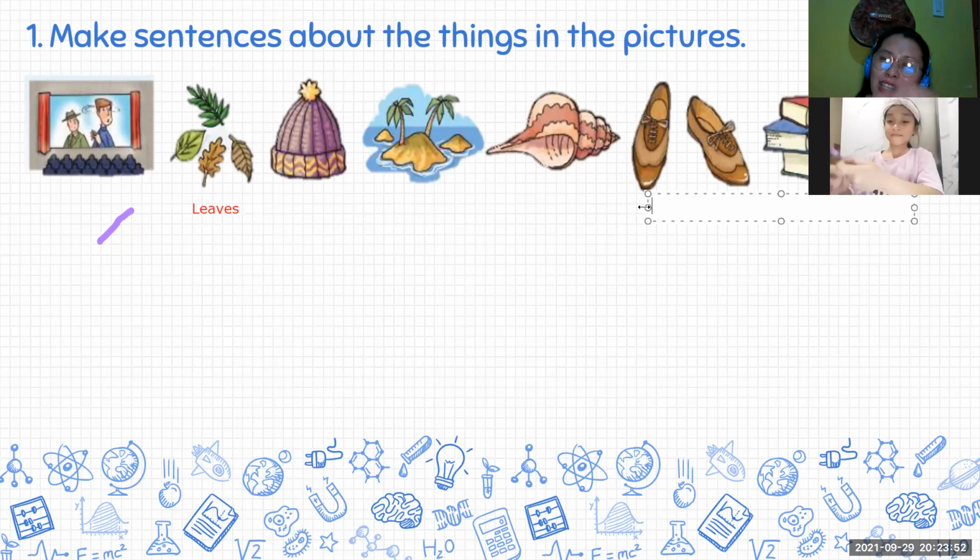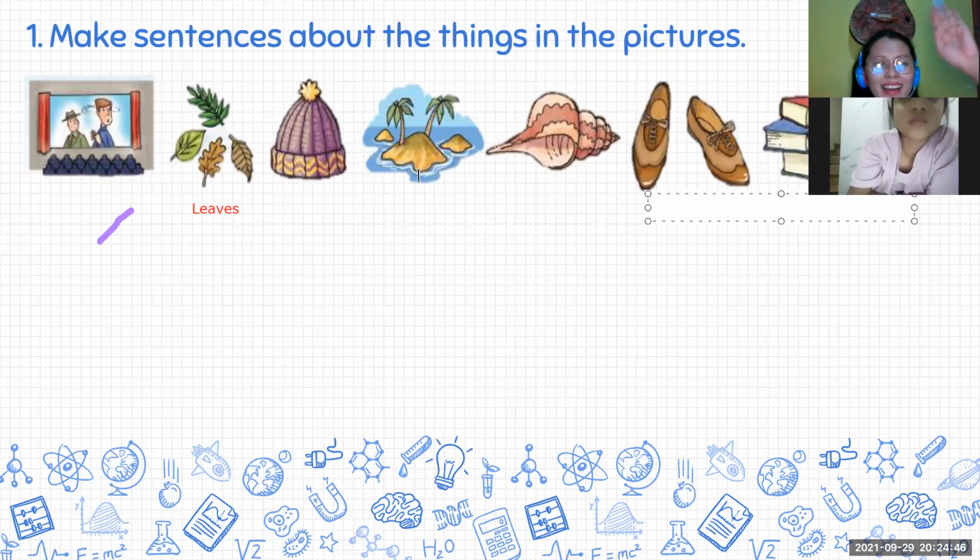Oh, that shoes is for the fathers. I can go to the restroom, please. Okay, but come back. Okay. Oh, you're back. Hello there.